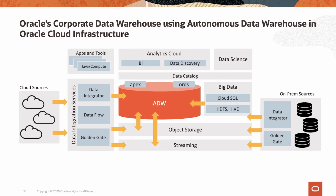Similarly, data from our cloud, SaaS, or other systems, we feed using ODI, GoldenGate, and the new Oracle Data Flow Services in OCI. In terms of the center part, the actual data is divided into three logical layers. The first one is the raw data layer, or many of you might call it the data lake. The data lake is built using a combination of Oracle database, object store, and our big data services. This is where we ingest and store all of our raw or untransformed data.